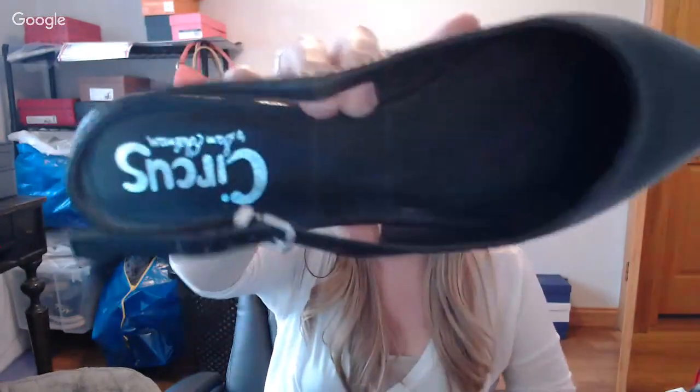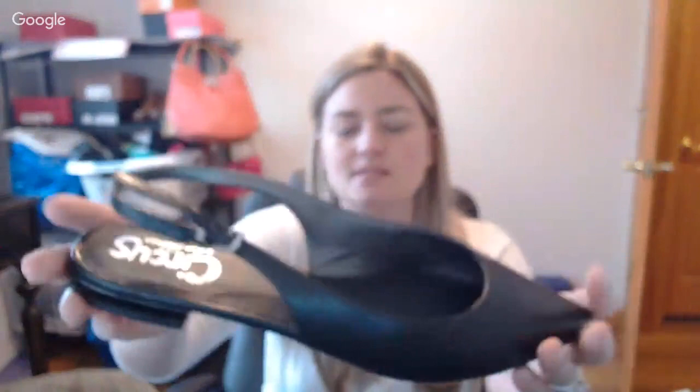My next pair I'll share with you guys. I picked up these Sam Edelman Circus flats. These will go on Poshmark. I wouldn't get too much for them on eBay, but I picked them up because they were brand new. I obviously need to buy another Scotty peeler because I'm going to have to use Goo Gone to get the rest of the sticker off now. But these are just a cute little flat shoe on Poshmark. I think I'd probably get 20 or 25 for them. I paid $1 for them.